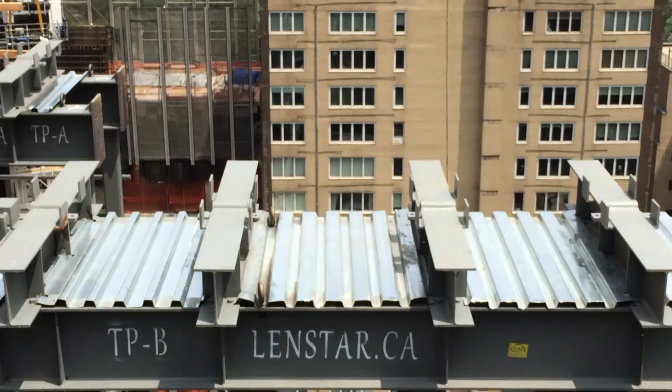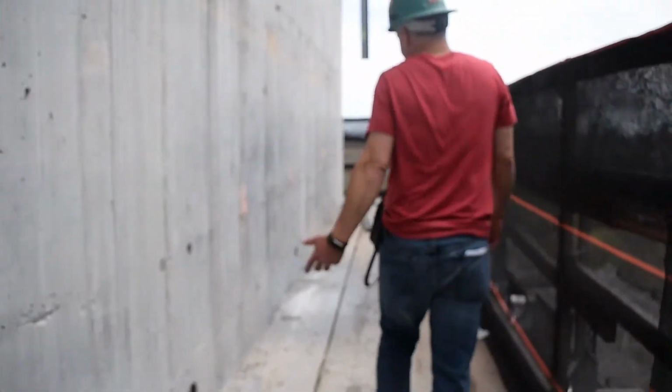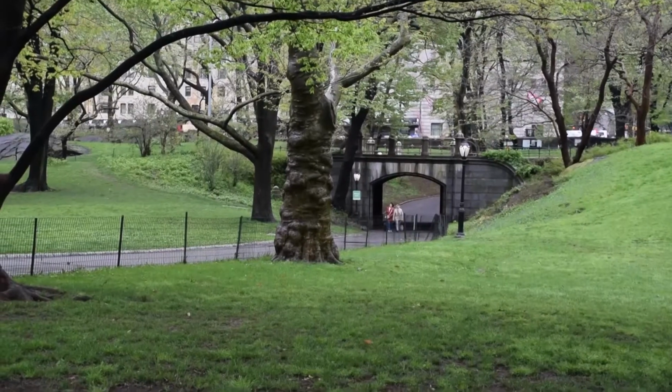The cantilever is a section of the building, which is basically where the tower section is going to be over. It's an 87 by 37 foot cantilever, which is hanging over an existing building. So the owner had to buy the air rights to be able to put his building up. And the reason he chose this location and the cantilever is because it looks straight down Central Park.